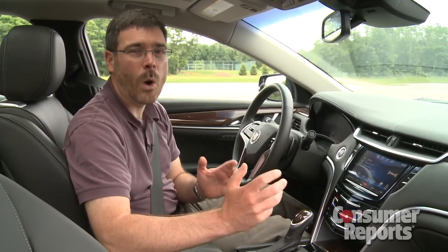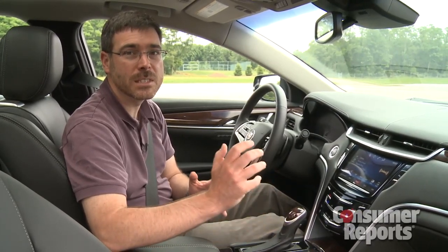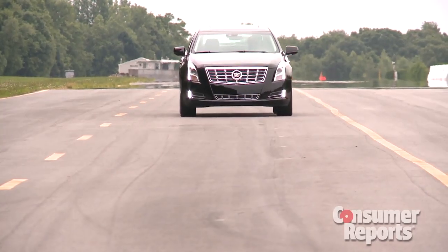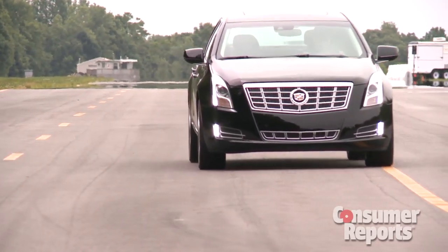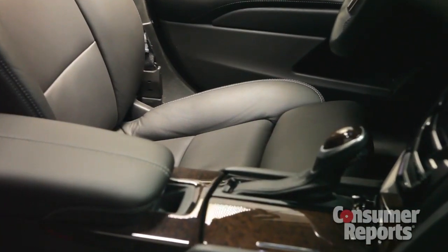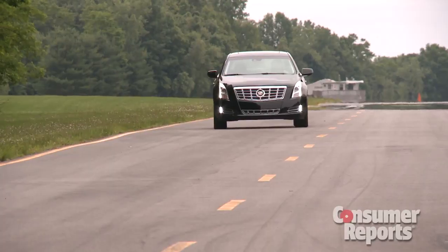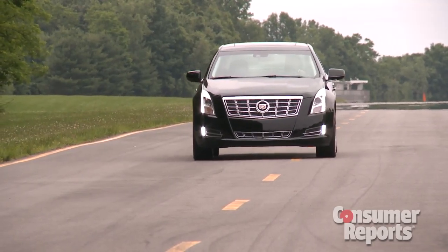The thing is, why should you have to relearn how to use a simple switch just for the sake of it looking cool in the showroom? It's a good thing you can buy an optional lane departure system. It actually buzzes the seat to bring you back to attention in case you get tired or distracted and the car wanders out of the lane.